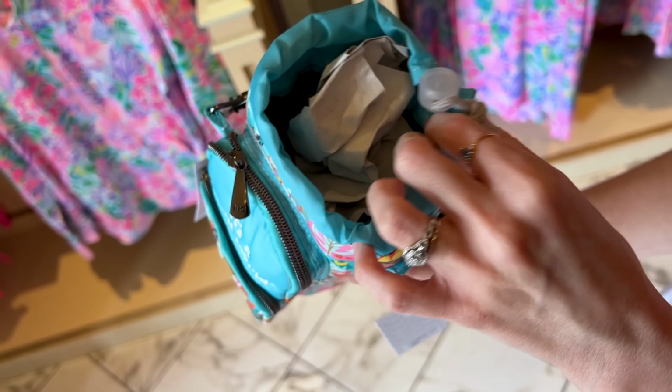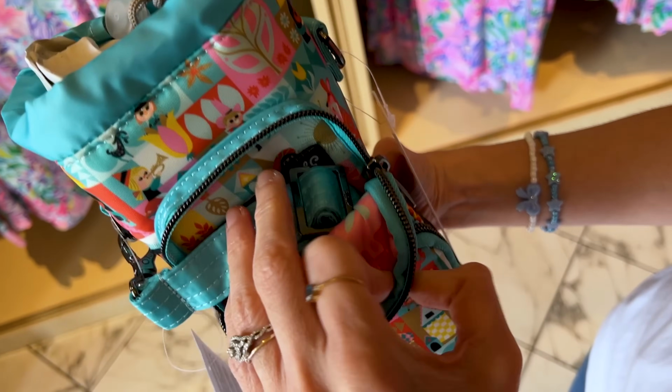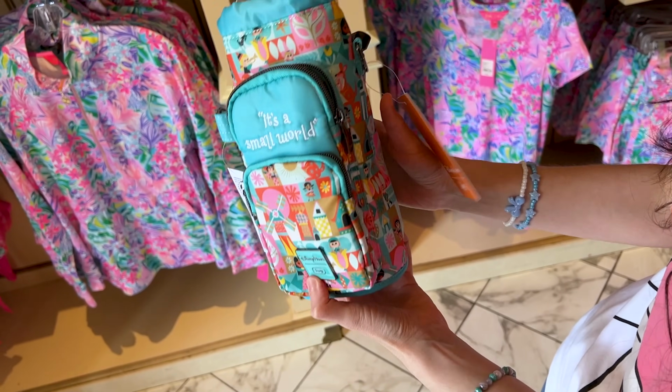Like a lunchbox. Oh, that's pretty cool, guys. Okay, yes, there's the strap. You see that? It's called the Huggy SE. And you can use it like a little crossbody.